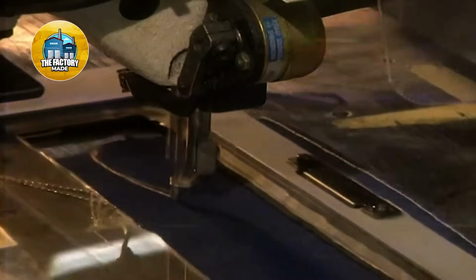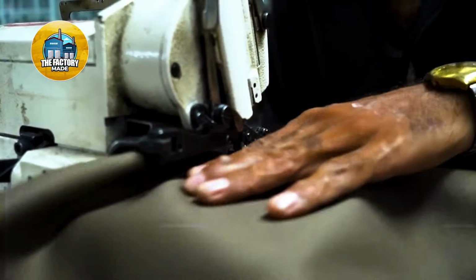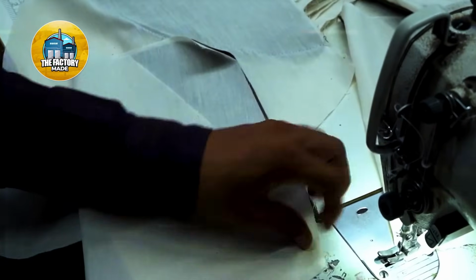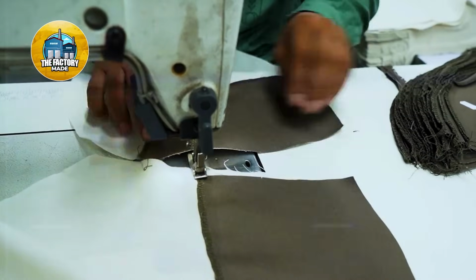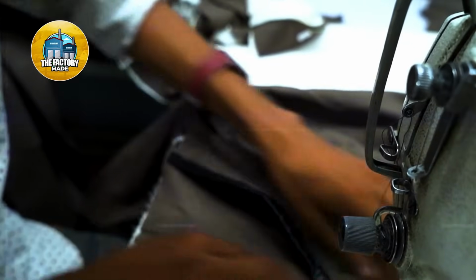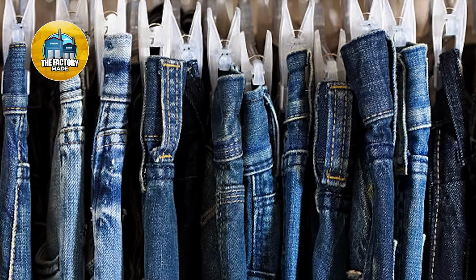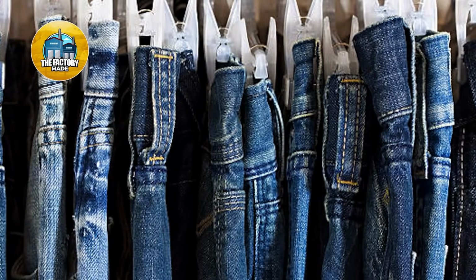The waistband, belt loops, and fly come next. Fun fact, making the zipper fly involves about 40 individual steps. Yeah, 40. And if your jeans have buttons instead, like the classic 501s, those take even longer because each button must be precisely placed and riveted into place. Speaking of rivets, what's the real reason jeans are nearly indestructible, especially at the seams?